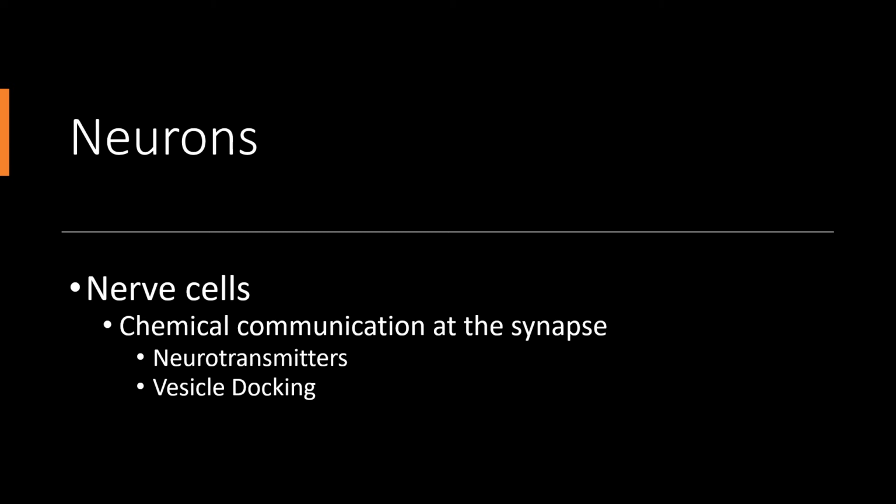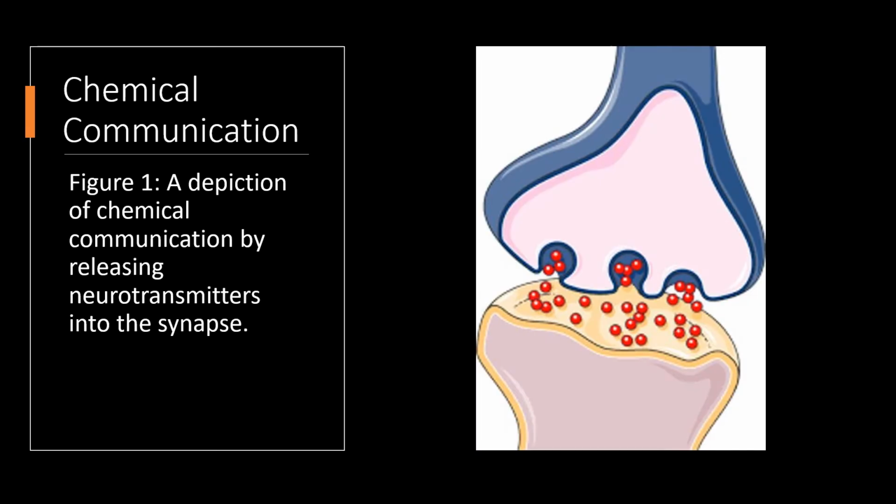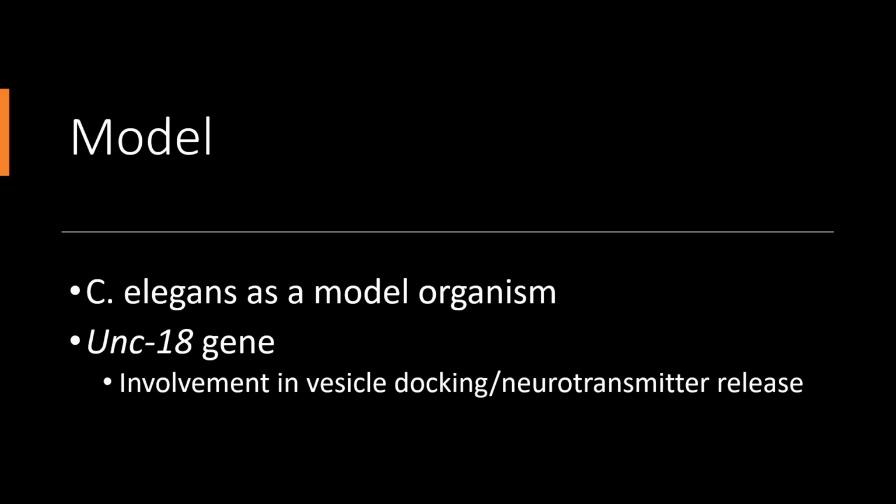Neurotransmitters are held within vesicles and released using vesicle docking, which is when vesicles dock or fuse to the presynaptic membrane, which is the membrane of the neuron, and open up and release into the synapse. This is a figure representation of chemical communication, showing two neurons and the synapse being the space between them, where vesicles have already docked into the presynaptic membrane, the membrane of the neuron, and are releasing these neurotransmitters into the synapse.